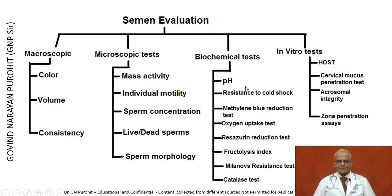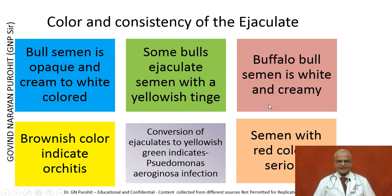Biochemical tests include pH, resistance to cold shock, methylene blue reduction test, oxygen uptake test, Resazurin reduction test, fructolysis index, Milanovs resistance test, and catalase test. Some of the in vitro tests include HOST, cervical mucus penetration, acrosomal integrity, and zona penetration assays. Now, first we talk about the color and consistency of the ejaculate.